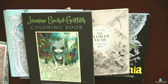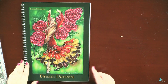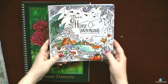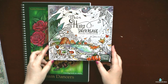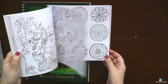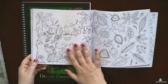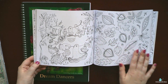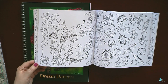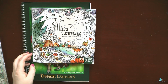In August, I added some wonderful books to my coloring book collection. I already mentioned the book by Lenka Filonenko, Dream Dancers. I also got this autumn book by Rita Berman. It's my first book by Rita, and I'm eager to start coloring in it in fall time. I especially love this page with mushrooms. I think that it will be my first, but we will see.